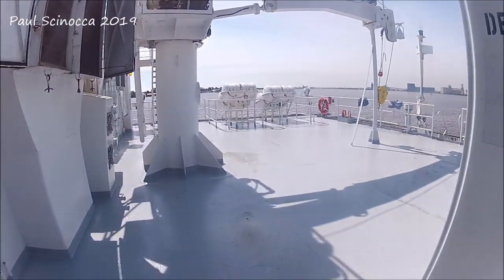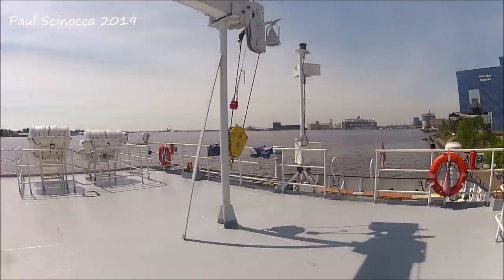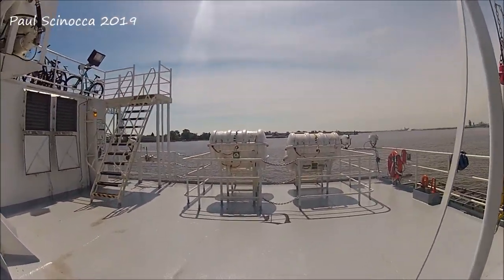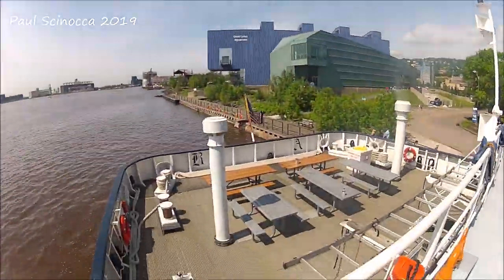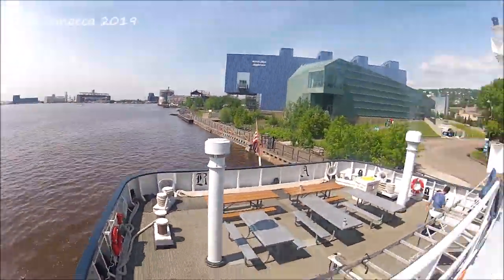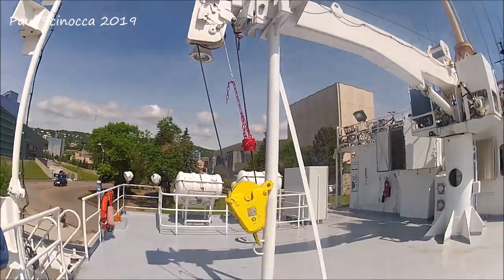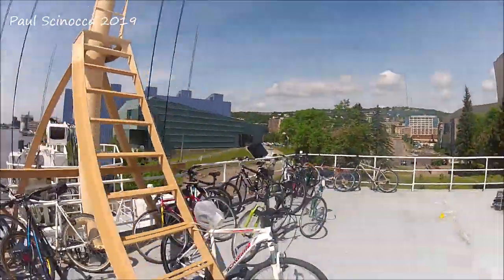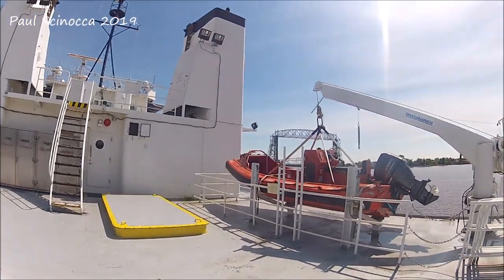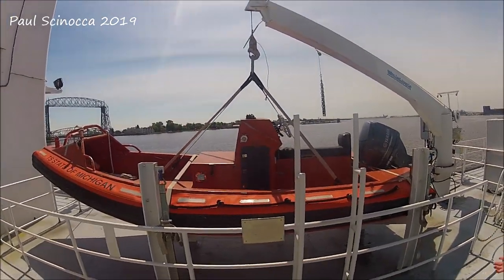We just repainted this deck. It's already dirty. Bike storage. Lots of bikes. There are 8 life rafts. There are no lifeboats on the ship, so it's all life rafts. And the rescue boat is there if you have a man overboard or if you need to put people on the dock for work times and stuff.